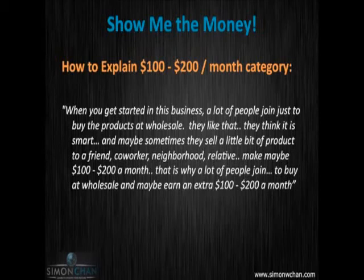They like that. They think it's smart because you buy at the cheaper price, they save money, and maybe sometimes they sell a little bit of product to a friend, a coworker, a neighbor, a relative. Make maybe 100 to 200 a month. And this is one of the major reasons why a lot of people join, to buy at wholesale and maybe earn an extra 100 to 200 a month. Now again, this is not retirement money, but you get the benefits and you earn a little part-time income.